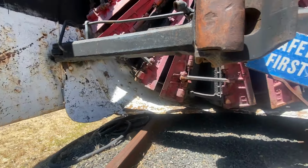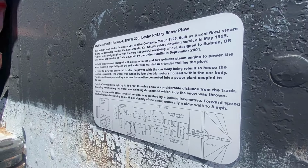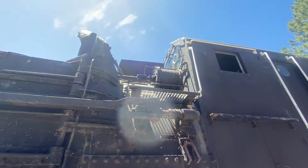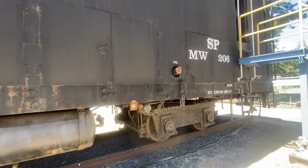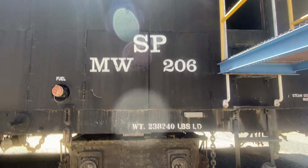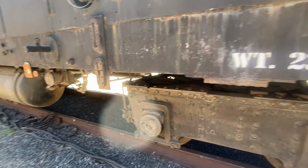This coupler is removable along with the crossbar, so it gives the snow a path right into that big blade. You can scoop it in with those big side doors. Those are adjustable to some extent. Another reinforced truck set, no springing, just solid mount.